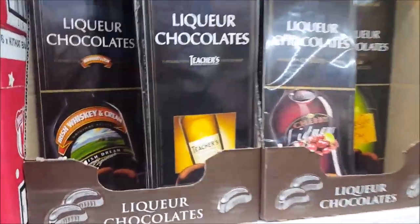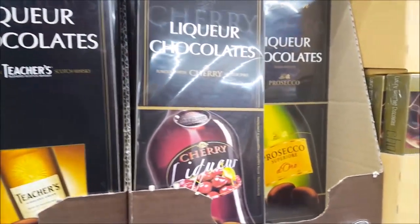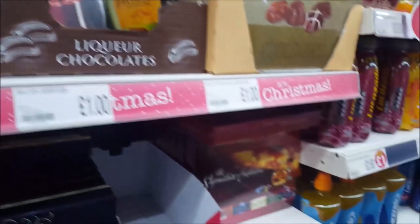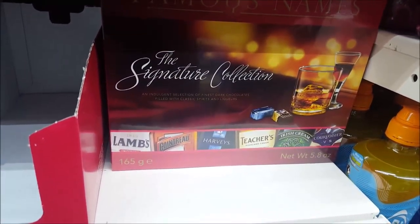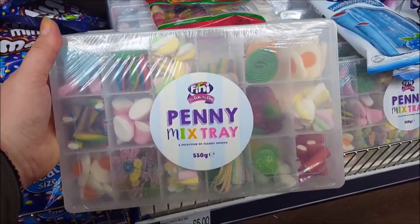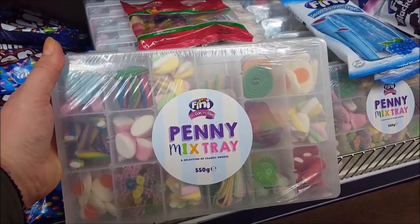And here we've got some liqueurs. So there's a few different ones there. We've got whiskey and cherry liqueur and a Prosecco. Then if we just move down, there's various liqueurs in the box down there for £3. Here's a little penny mix tray for £5. You can obviously use the tray again afterwards.